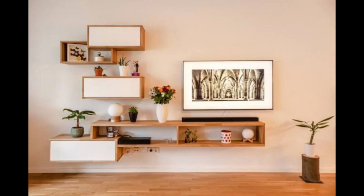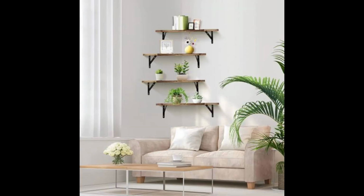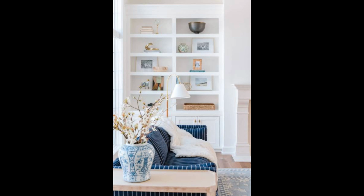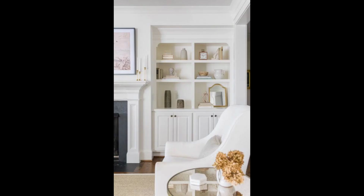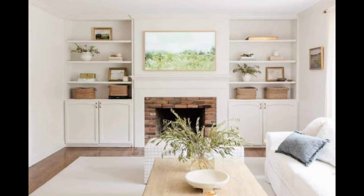Our today video topic is living room shelves decoration. Shelves are more than a place to store items. Functionality can meet style, and that's the happy medium we all need in our homes. Shelf decor ideas and especially living room shelves decoration are practically endless, and based on the formulas and tips that I mentioned in this video, you can create your own composition.